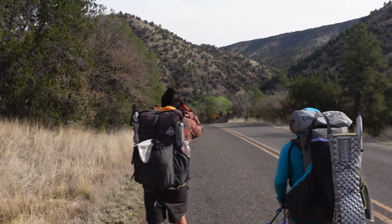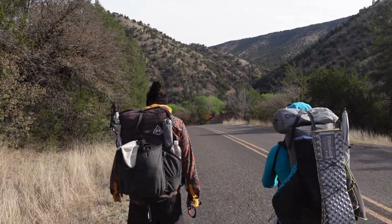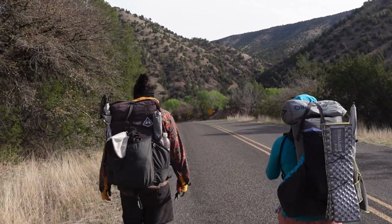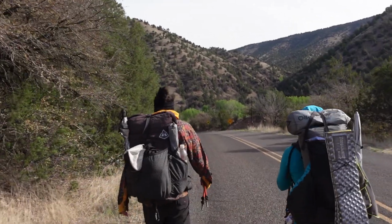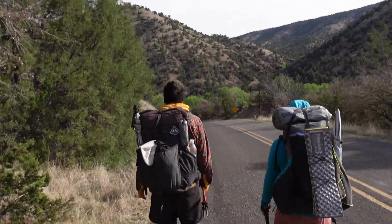Well, we're done at Doc Campbell's, all full of breakfast, coffee, back on trail. I think from here it's about 3 miles to the visitor center for the Gila cliff dwellings. And then we'll take a little tour and check that place out.